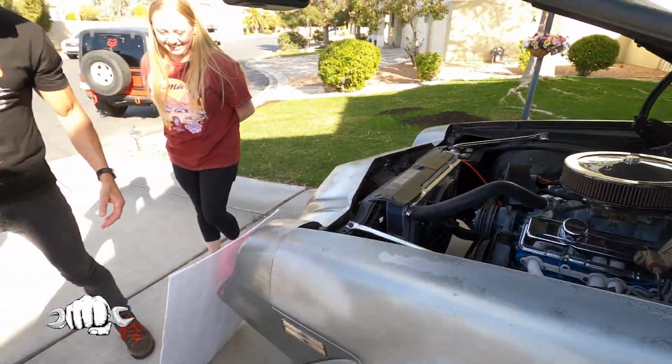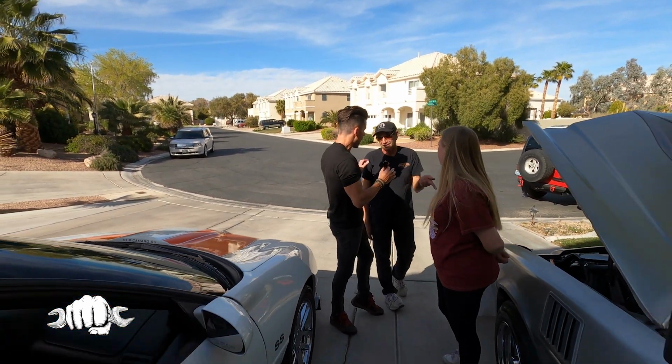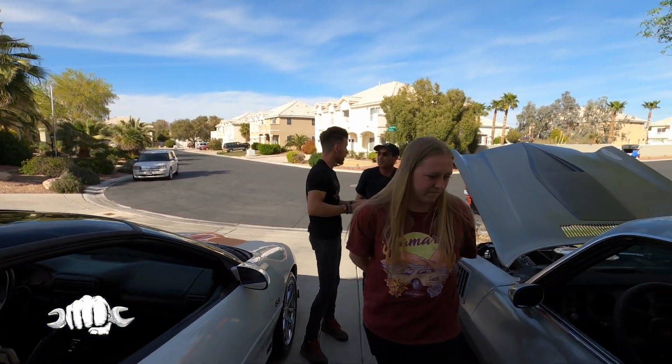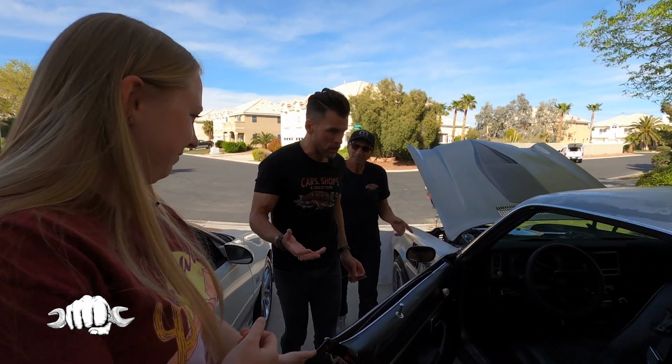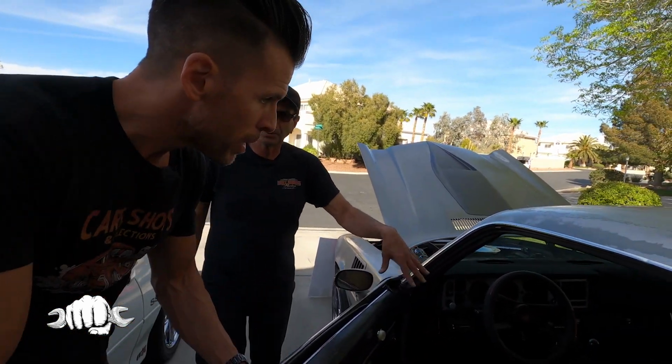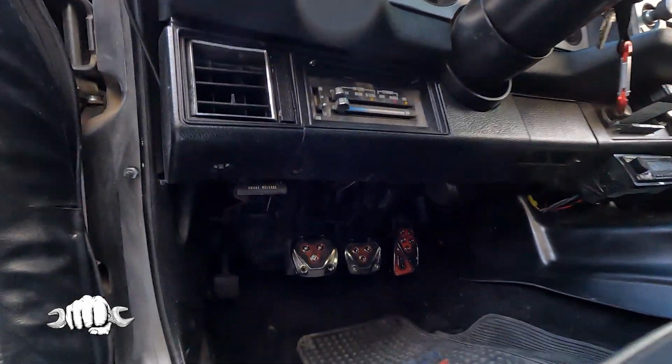Oh, of course. So the Z28 went away in 1975. Yes. And they bring it back in 77 because when it went away, that's when the Trans Am took off. Exactly. And Chevrolet and Camaro was like, we need to bring it back. But it's true, a Z28. Okay. And you can see behind the clutch, my dad put some nice blocks in there because I'm a little short.